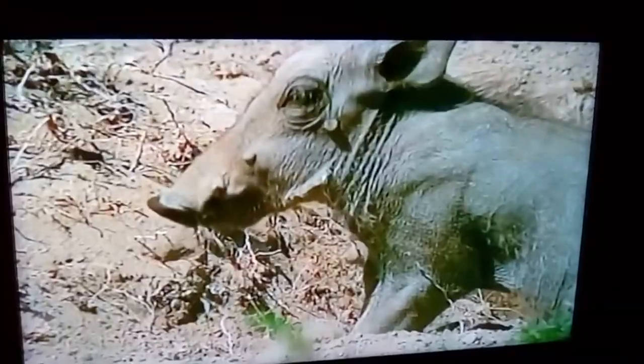When he was a young warthog. When I was a young warthog!